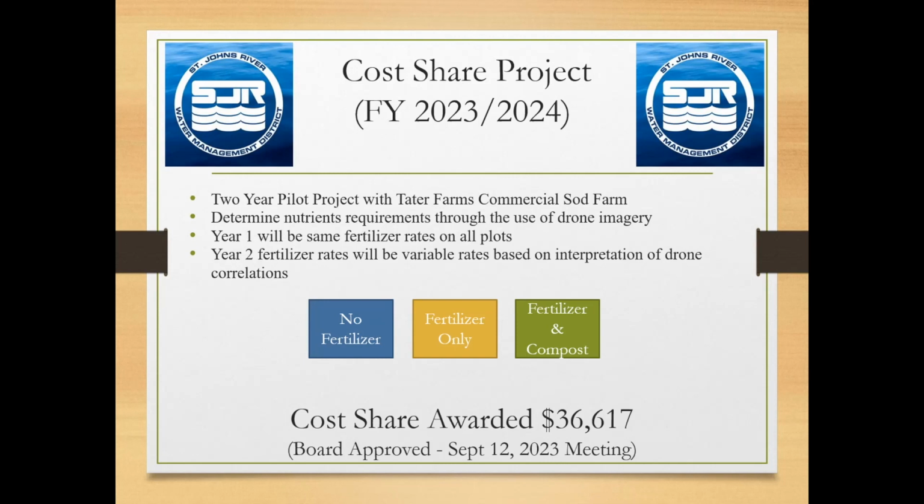It's a year-long project. Now, the goal of this project is focused more on drone correlations. They want to determine if they can figure out nutrient requirements through the use of drone imagery. And so they're trying to come up with algorithms of what they can figure out on the drone filters and then exactly how much nutrients they need to add in terms of NPK. So I do think it's a worthwhile effort. It's just that I don't speak drone. This is not my forte. So the consultant is working with Tater Farms on this aspect.